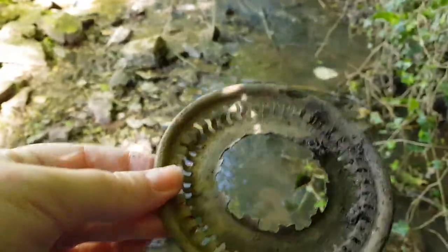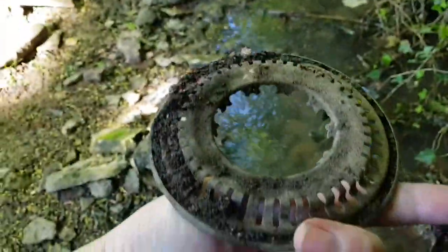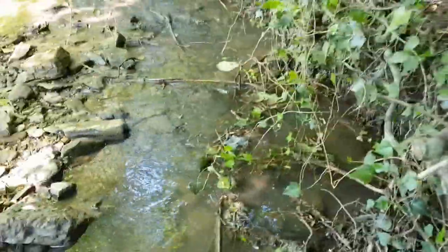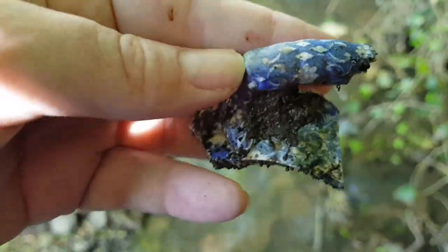I found this and I was just curious about what it was. It looks like part of an old lamp or something, doesn't it? So that was intriguing. And then this handle, look at that. It's got a lovely design all along the handle, look, which is great.